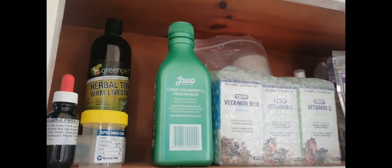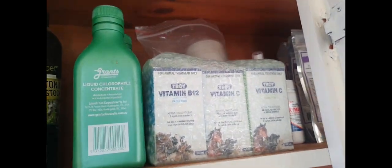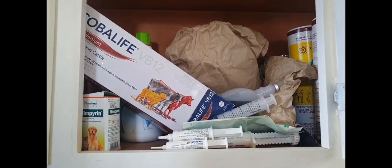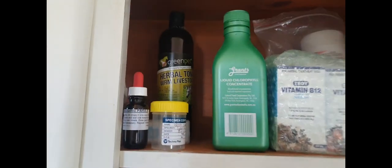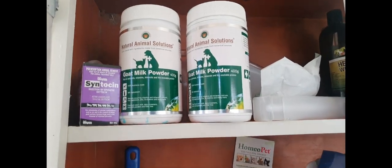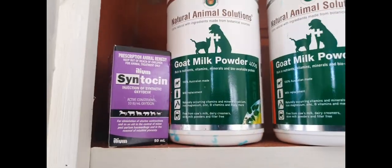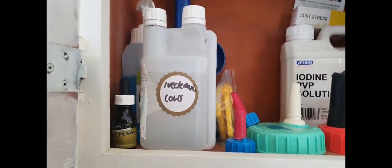So this is some of our goat medication and also cows. We have B12 injections, vitamin C, we've got syringes, B12 and Selenium, Baycox, parasitic medication which can be used for chickens or cows. We've got some herbal worming and tonics there, and also our cow, which sort of moves on because the cow and goat stuff are intertwined. It's the goat milk powder. We've got colostrum, Syntocin, which we thought we may have had to use with our dairy cow, which we didn't have to use, but that's for having a letdown. We didn't have to use it thankfully, but we've got it in stock.